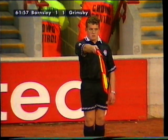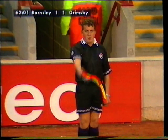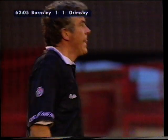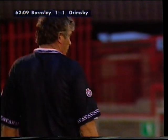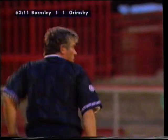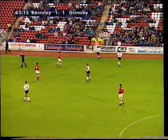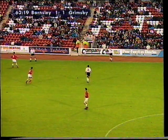The linesman on the far side, Russell Tiffin, who's a farmer, by the way. And the other linesman today is Peter Kitson, who's coming towards the end of his career as a Football League official. And he's a bandsman in the Royal Signals. That's his full-time occupation. Although neither side's calling the tune today.